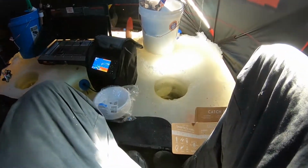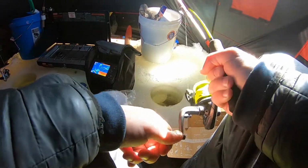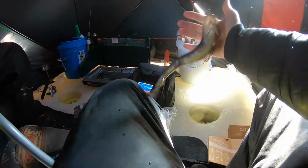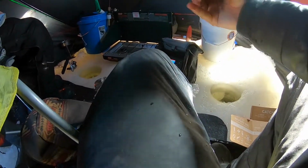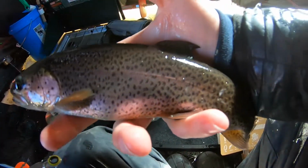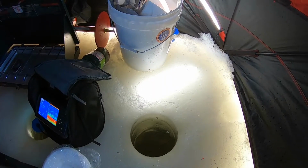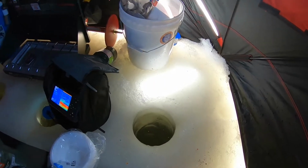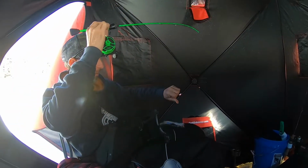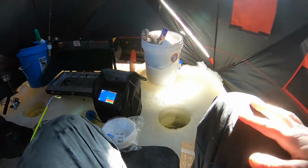Got one? On one. That was pretty quick. Alright. Ooh, decent one. Not bad. Alright guys. Pretty little cut bow. Gonna get it back in the water. That's what's up. Alright, that fish just went down the hole and Scoob just got on one. We basically doubled up. He got his as I was dropping mine back in the hole. Nice.